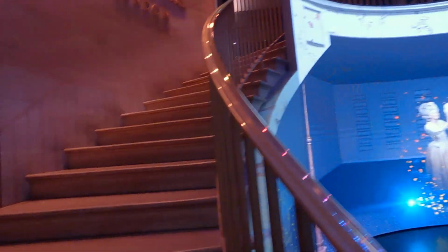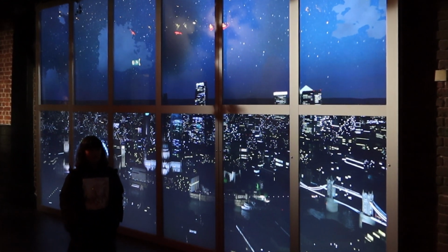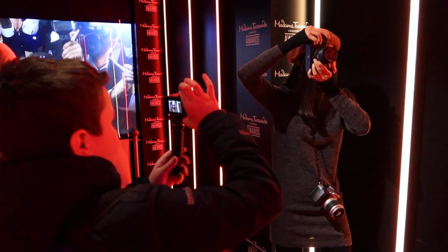Here we go. Here we are in Madame Tussauds, London. As we head up the main stairs, the experience begins. Here we go. So excited for this. Down the red carpet we go.